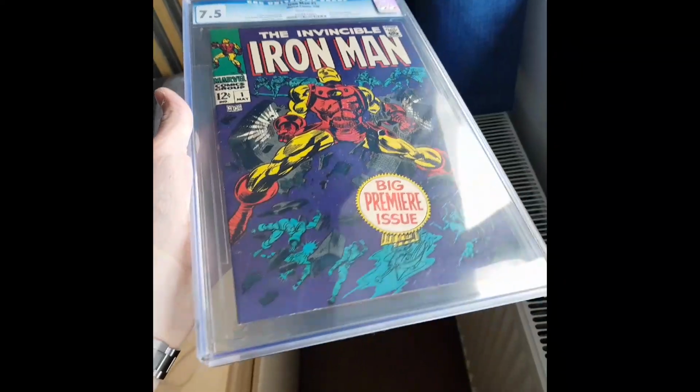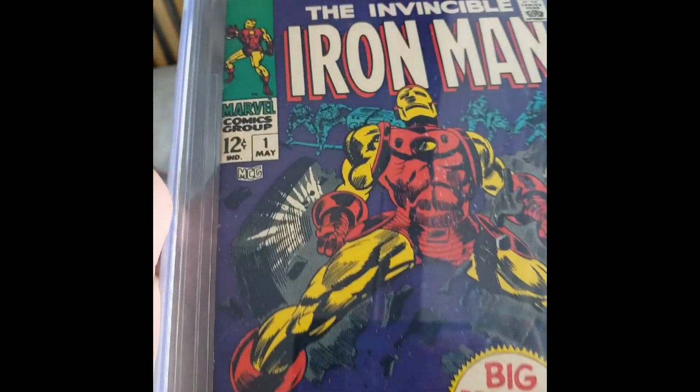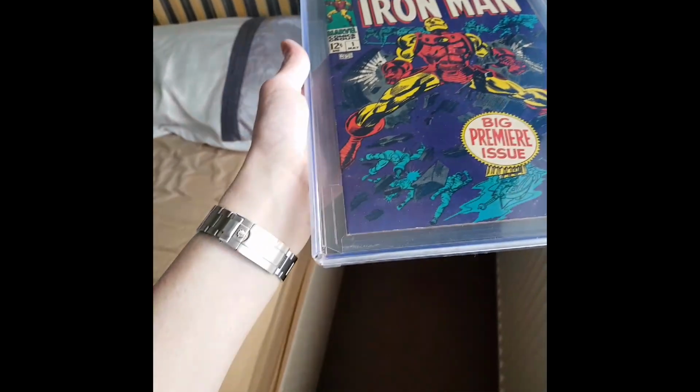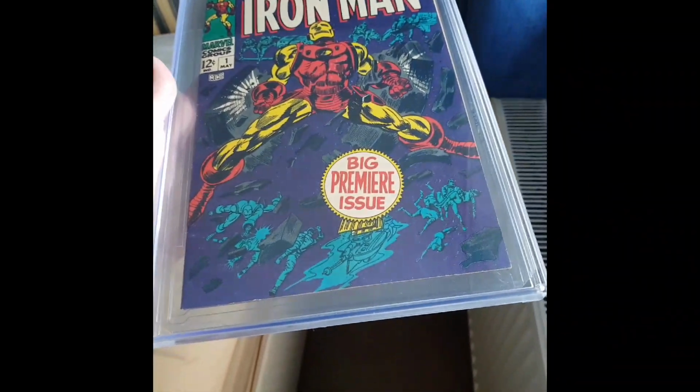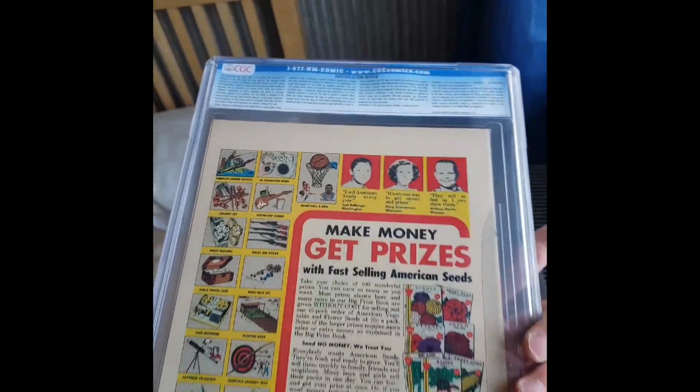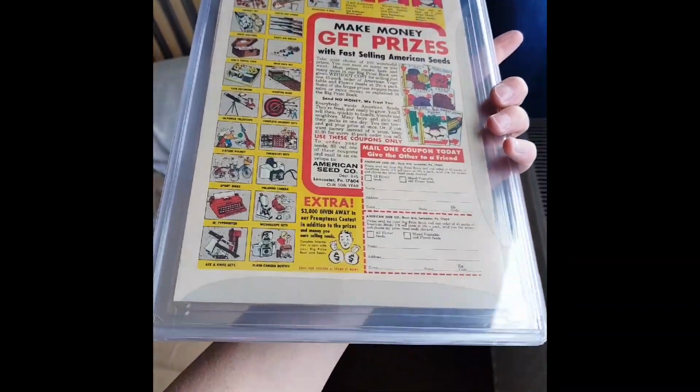This one was also a gift. I got this one for Christmas. It's an Iron Man 1, 7.5. This thing is super cool. I just think it's such a nice 7.5 as well. Let me show you in the light. So, just have a look. This is a really good 7.5. It's amazing. Absolutely love this one. Beautiful book.